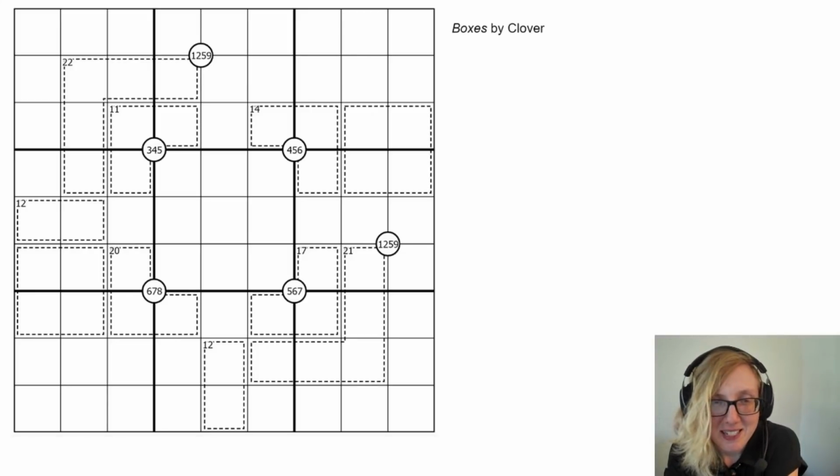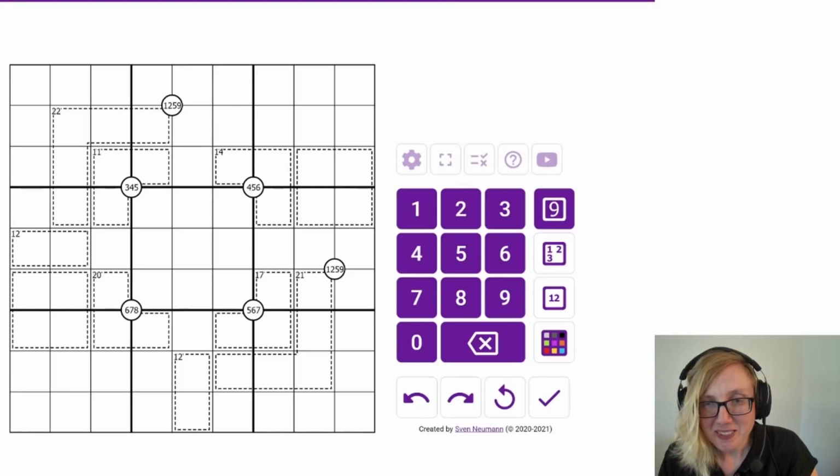This is a puzzle that I set. It's called Boxes. And even though I think a lot of solvers would disagree with me, I see this as my most successful Sudoku so far. So, why am I saying that this puzzle was successful? Thinking about it, I think that fundamentally, a lot of the success here comes from the very first couple of moves in this puzzle.